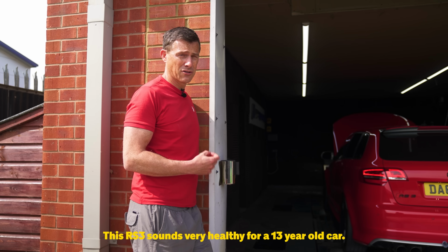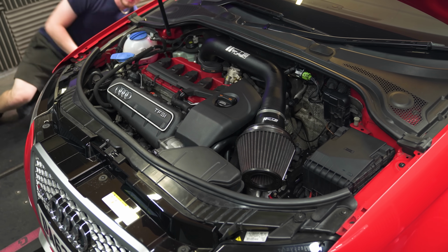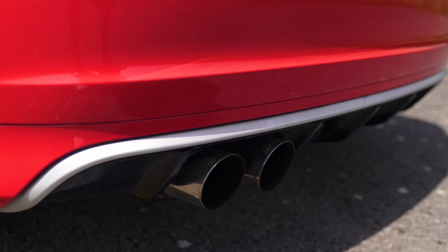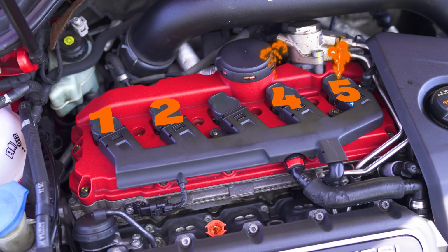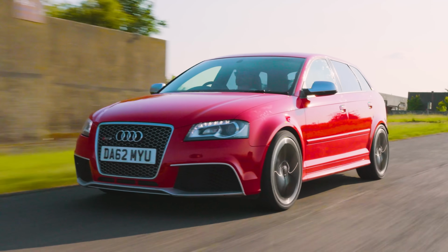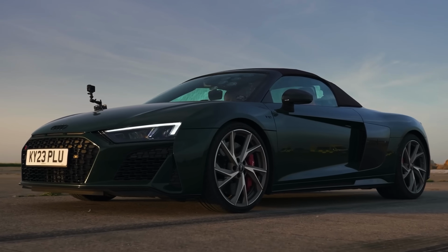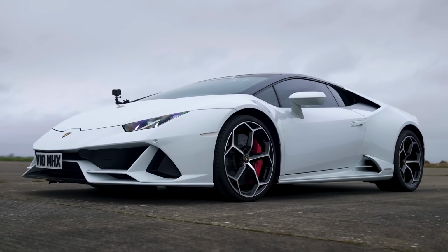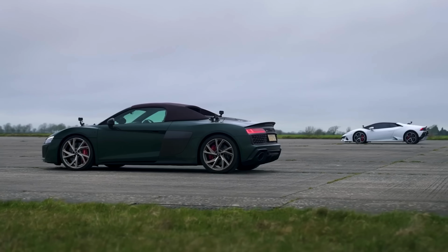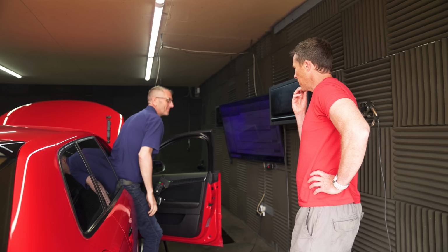This RS3 sounds really healthy for a 13-year-old car. But all RS3s tend to sound pretty special because of their unique 1, 2, 4, 5, 3 firing order. This gives them a richer tone than engines with an even number of cylinders. Only V10s, like in an Audi R8 or a Lamborghini Huracan, sound similar because they're basically 2 5-cylinder engines stuck together.